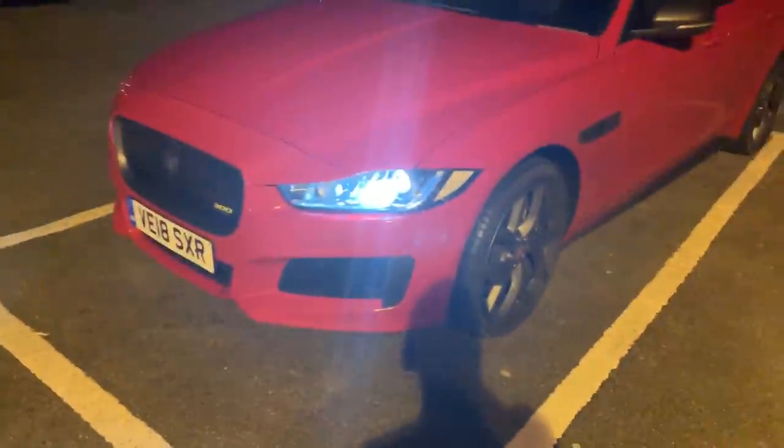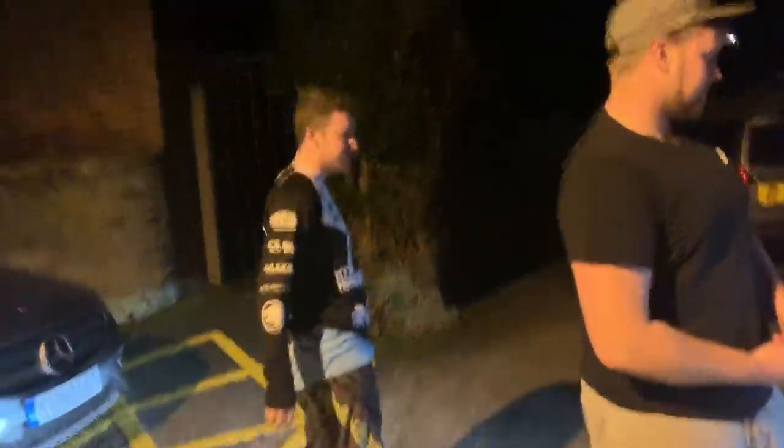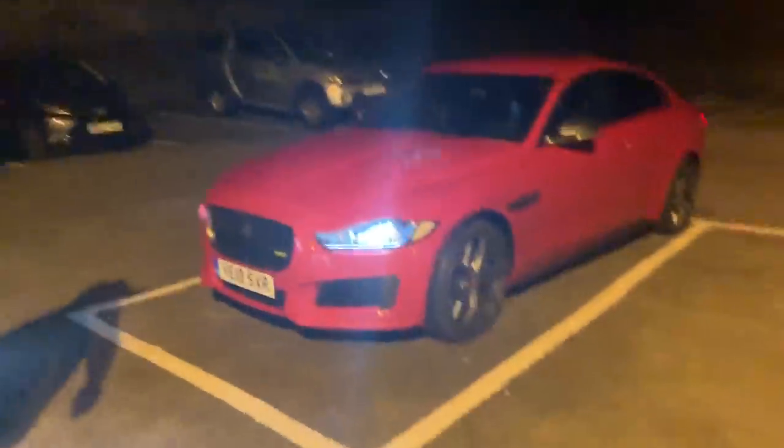You want one? Mate, Jaguar, I like the car, but I didn't know what everyone else would think about the car, but everyone seems to love it. It does look mean, doesn't it? Wait until you see the SBR, man. Wait until you see it.